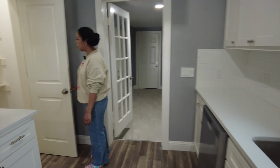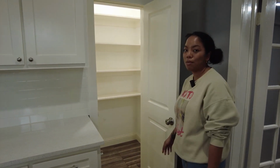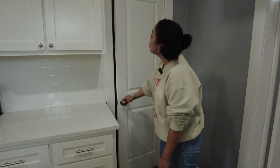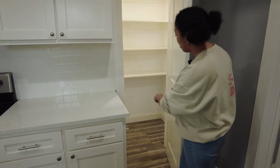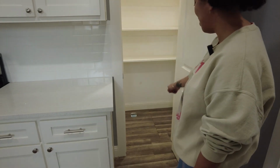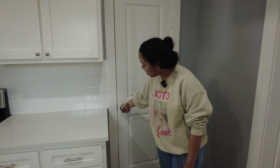The pantry's pretty big for our standards. Our pantry was extremely small at our condo, so I really like this. And a lot of the doors have auto shut off lights, which I like too. So that's the pantry. And if you look down there, that's access to the bottom of the house. So if you ever need to do anything down there, you can go to the creepy bottom of the house.